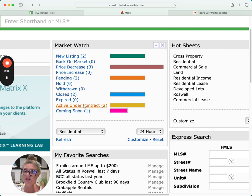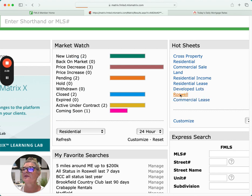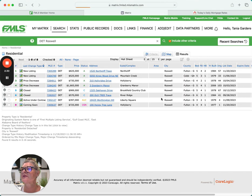So we did have 2 also that went active under contract. So you can see if we only had 2 new listings come on the market and we had 4 that went under contract, basically 2 went under contract and 2 went hard pending. You know, they're selling quicker than they're coming on the market, so we are still in desperate need. We do have 1 that's sitting here in the wings coming soon, and 2 that closed. So let me just click over here for the daily hot sheets, and I'm going to show you what it looks like for here in Roswell.